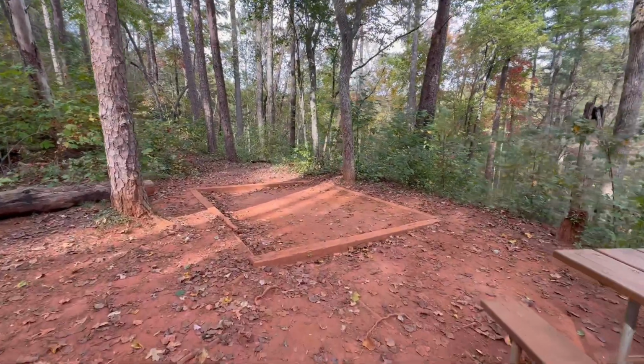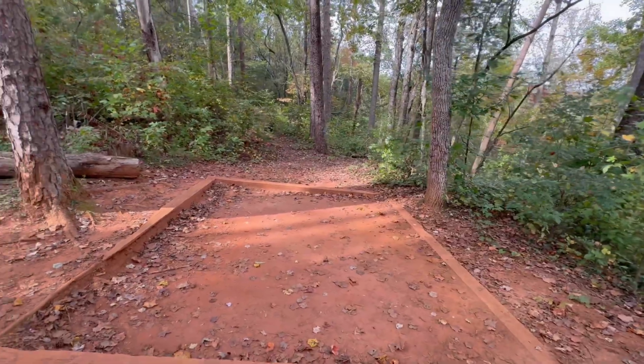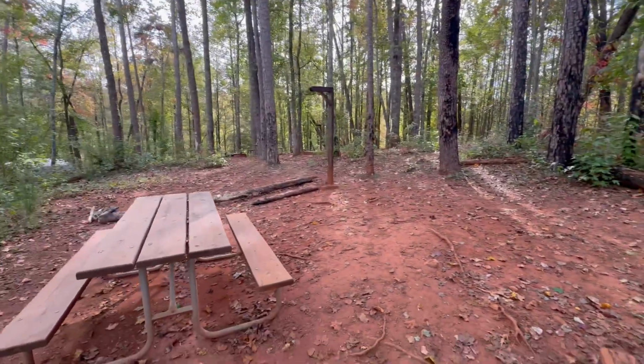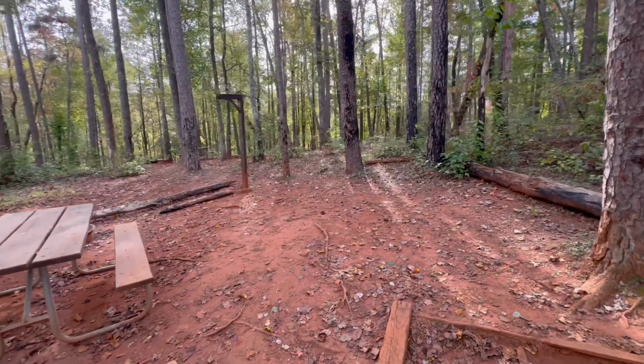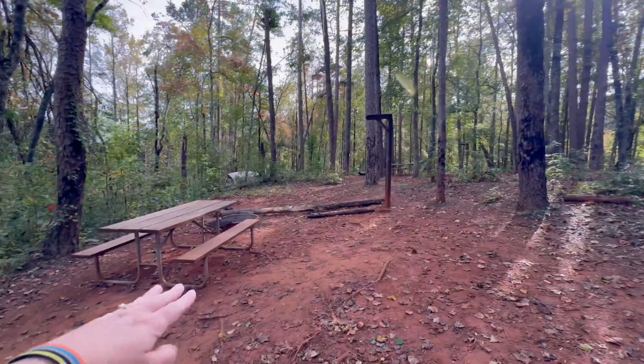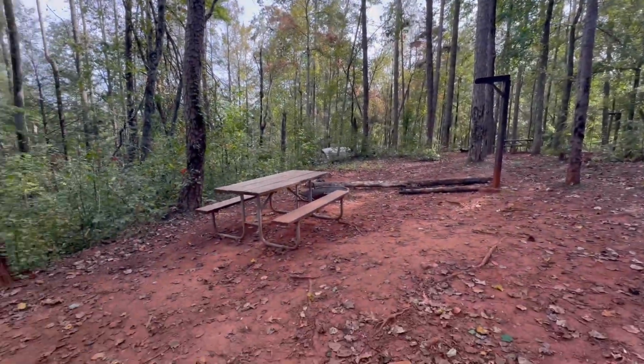There's your tent pad. Looks fairly even. Looks pretty flat from here. Somewhat flat because you're still up on this ridge, just like campsite 2. It's a kind of a flatter little area right here.